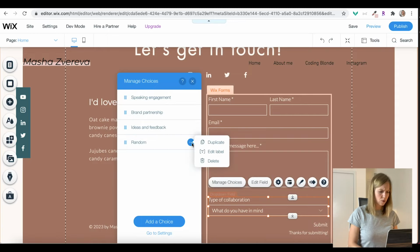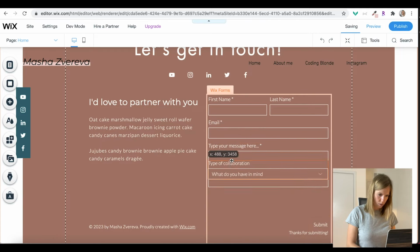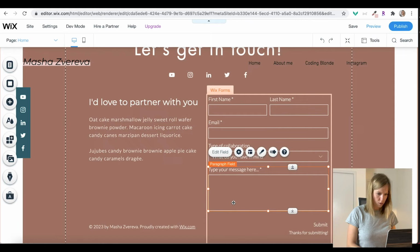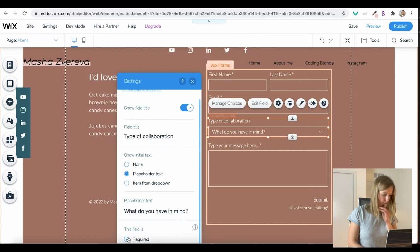Let's just restrict it to those three for now. I think that's good. And I want to move that up. This field is required. Yes, it is. Edit field.